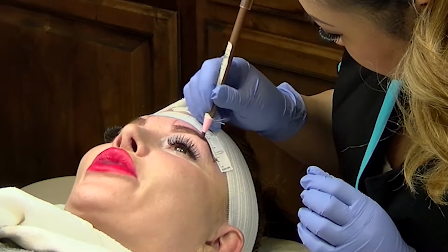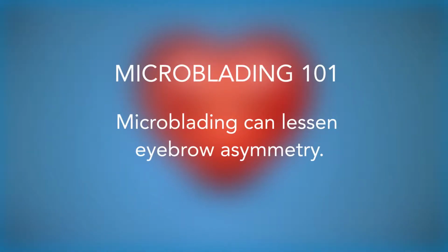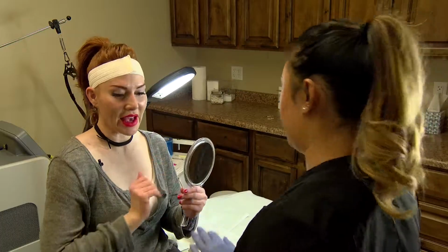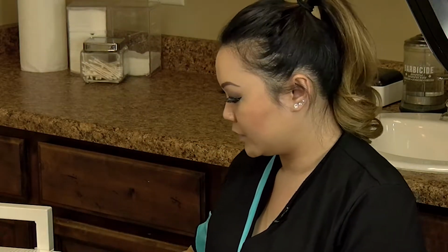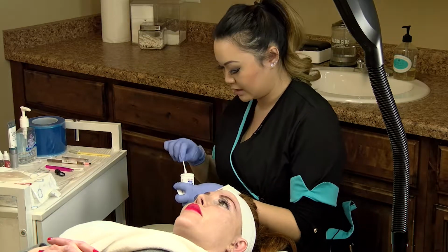And I think that's the thing that had me sold the most on it, is that you can actually sort of cheat it visually so it looks like it's the same. I think it looks good, girl. Good? Yes. So what I'm gonna do is put a topical numbing on you. This is just gonna help for the surface area. Let that sit for about 20 minutes, and then we can get started.